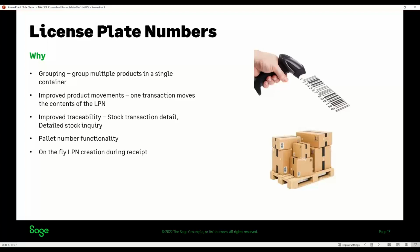It provides improved traceability. So you've got information shown on the stock transaction detail. You've got a detailed stock inquiry. That traceability also applies to quality. So consider a manufacturing environment, food and beverage, where you've got long production runs and there's a potential quality issue partway through that production run. The use of license plate numbers would allow you to narrow down, within the output of that long run, where that potential issue would be, to therefore contain just that limited range of product designated by license plate numbers based on time.